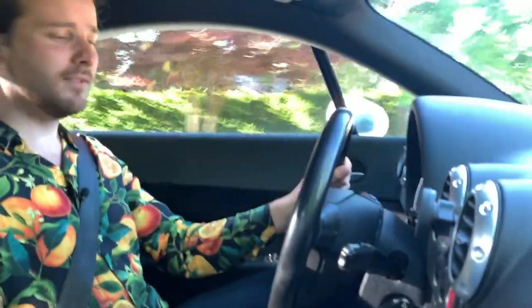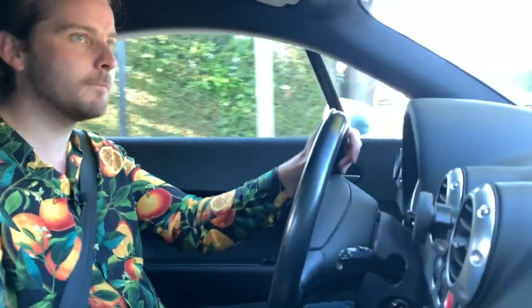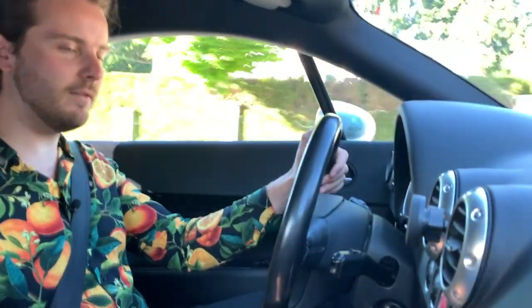The steering weight is fantastic. It's nice and heavy, you know, like you'd expect from a sports car. It's communicative. I feel everything that I need to through the wheels that comes through the steering wheel. There's a lot of travel on the clutch, more so than cars I've driven in the past. You really have to throw the clutch down before any movement of the gear lever.